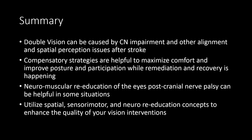Hi, Suzanne. Amy, I was just curious if there are any ethical considerations for therapists collaborating with ophthalmologists or optometrists that practitioners need to consider.